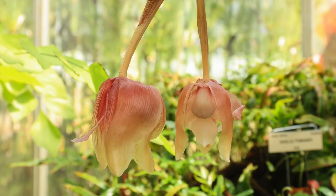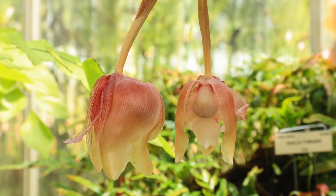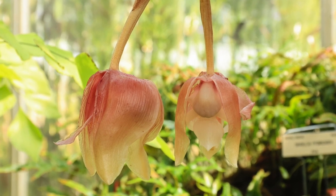The scent is actually produced by a number of compounds which are produced in an oil, and this oil is collected by insect bees, which then use the scent to mark out their territory and in mating rituals.